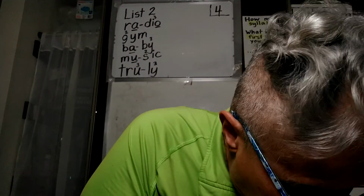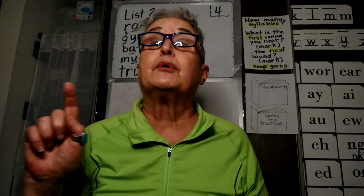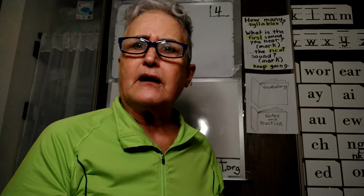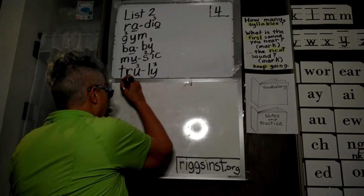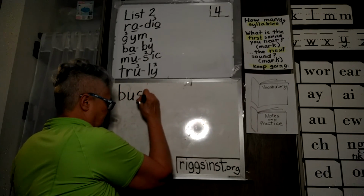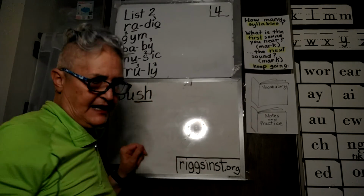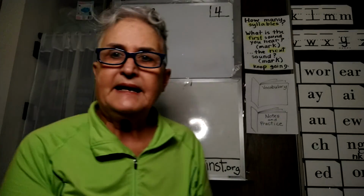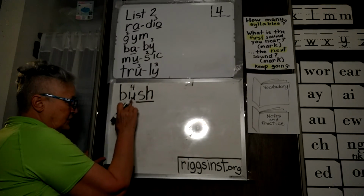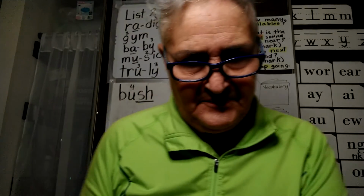Next word is bush. Bush. Please plant the bush. How many sound parts? 1. And what's the first sound you hear? B. It's only one phonogram. B, sh. This is a 2-letter phonogram, so we're going to underline it. And it's actually the 4th sound of this phonogram, so we're going to write a little 4 there. U, oo, bush. Good.